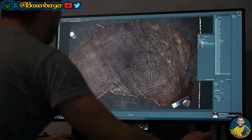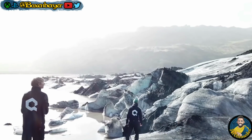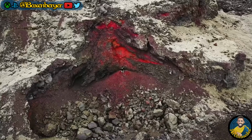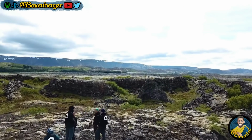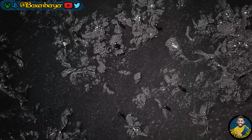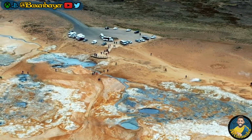Now, these scanning techniques are not particularly new. Quixel have been doing it for a while now with their Megascans. Those are used for ultra realistic landscapes, scanning flora and fauna and other environmental materials. For instance, Ninja Theory have talked in their last development diary that they went with Quixel to Iceland to scan the environment for Hellblade 2.